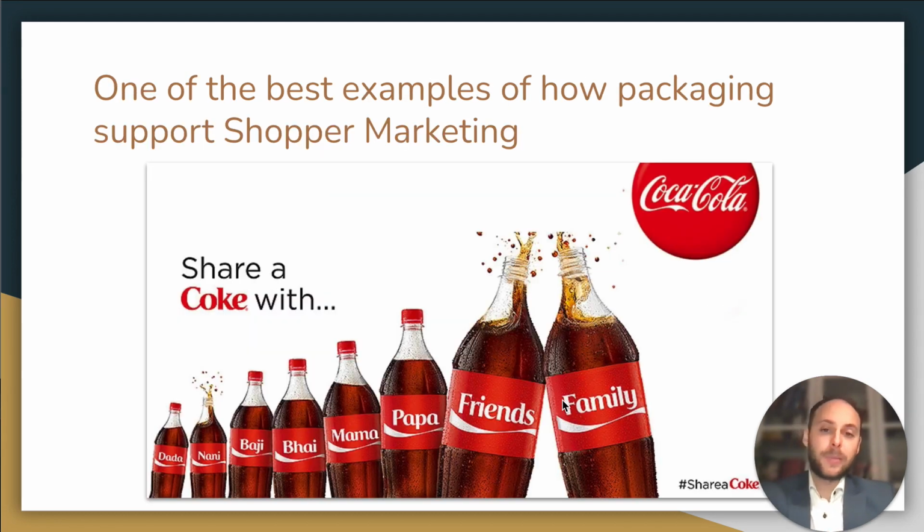The next example I'm going to talk about is this one. This is probably one of the best examples of how packaging can support shopper marketing and actually the overall brand marketing as well. This is the example from Coca-Cola. Here you see the whole concept of share a Coke with, and then it can be friends, family, and different kinds of names. They even had different cities and countries, etc.